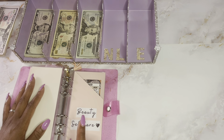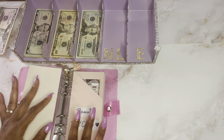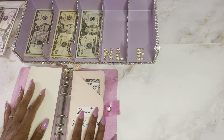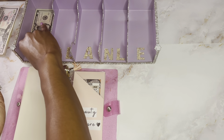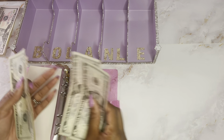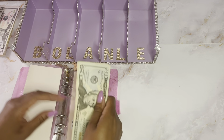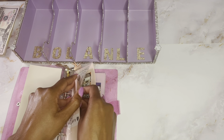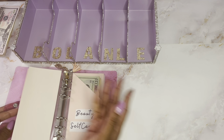All right, so we're not gonna be spending on beauty and self-care, we are going to show this some love with $50 so that we can get our nails done. You guys know I switched back to acrylic temporarily. I also need to get my eyebrows done. So we are gonna do 20, 30, 35, 40, 45, and 50 into beauty. Okay. And that is it for this envelope, guys, and that is all of our money.